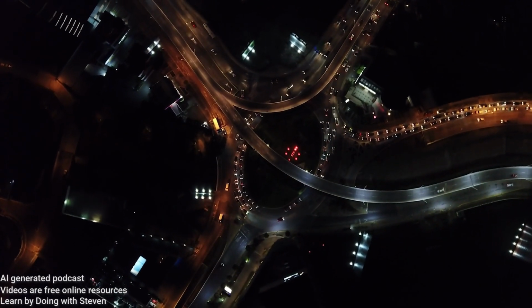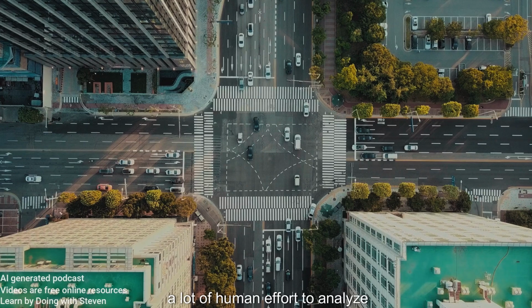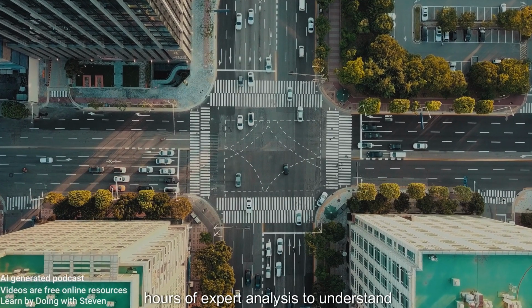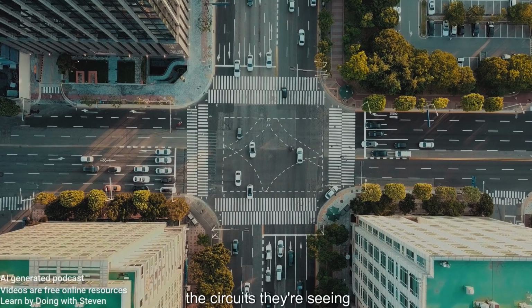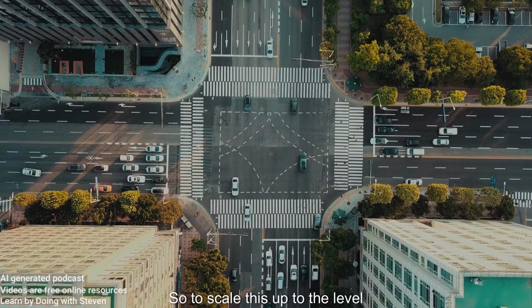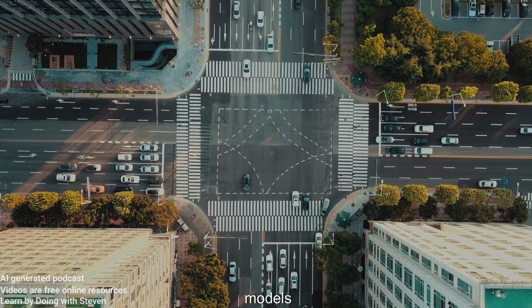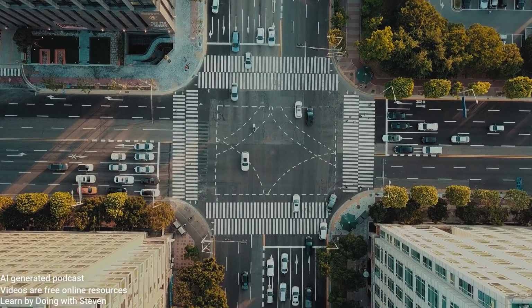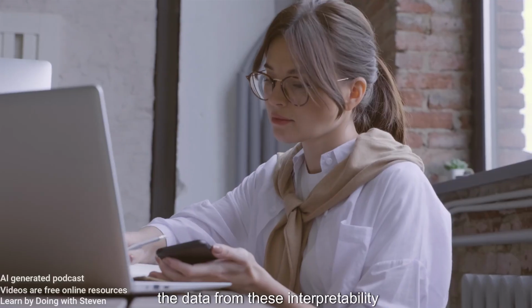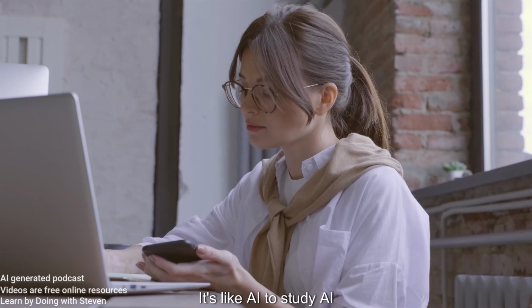Yeah, that's true. And it sounds like it still takes a lot of human effort to analyze all these internal circuits. Yeah, they estimate that it can take hours of expert analysis to understand the circuits they're seeing, even for short prompts. Wow. So to scale this up to the level of reasoning that we see in modern models, they're going to need better methods. And they might even need to use AI itself to help analyze all the data from these interpretability techniques. It's like AI to study AI.